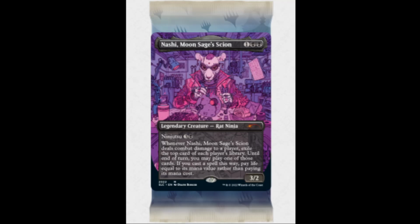We're going to start with the current year, year 30. We have Nashi, Moon Sage's Scion. As you guys know, this is a new Kamigawa Neon Dynasty reprint. Not really digging the art. The card's not worth a whole lot. It's not even worth $5. But hey, it's a newer card. I mean, if I was being honest, this should be the Wandering Emperor or something like, I don't know, Boseiju. Come on, they could have done better than this. This is just silly.